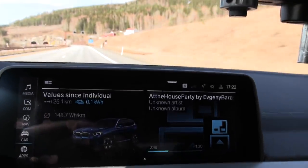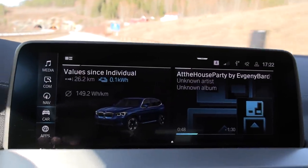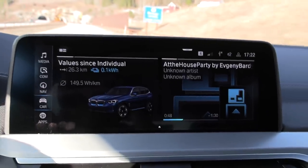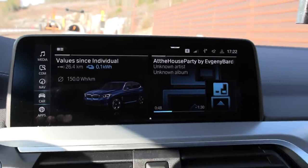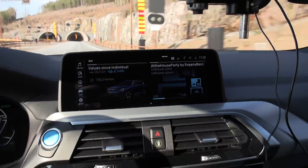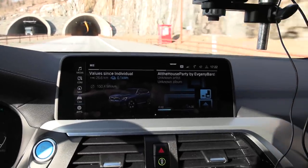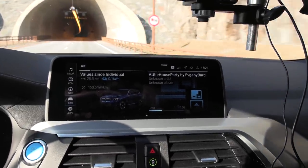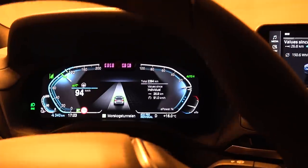But look at that consumption. 149 watt hour per kilometer. Let's say 150 watt hour per kilometer. Ioniq, go home. This car for this size is super efficient. We are looking at the numbers in Model X Raven. It's slightly more efficient, but compared to the other German cars, the iX3 here is way more efficient. But of course, it's a rear-wheel drive. You have to keep that in mind.